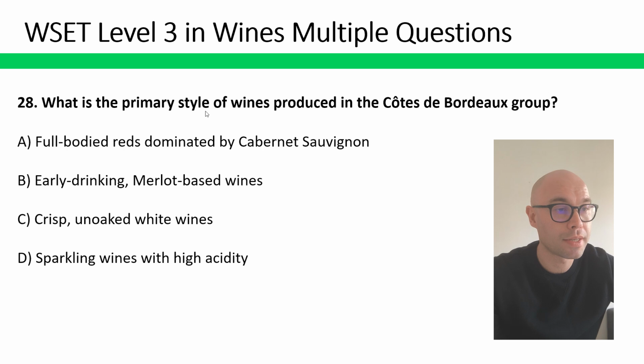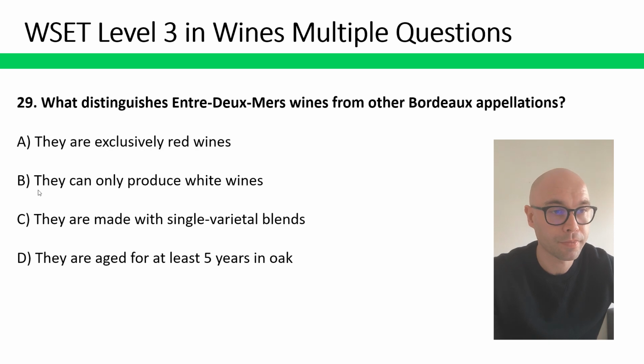What is the primary style of wines produced in the Côtes de Bordeaux group? Full-bodied reds dominated by Cabernet Sauvignon, early drinking Merlot-based wines, crisp unoaked white wines, sparkling wines with high acidity. The correct answer is B, early drinking Merlot-based wines. So these are more approachable Merlot-dominated red wines in Bordeaux.